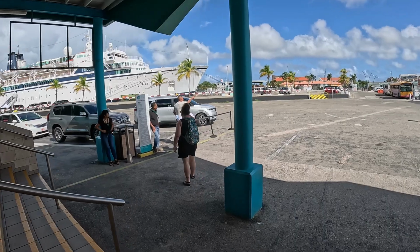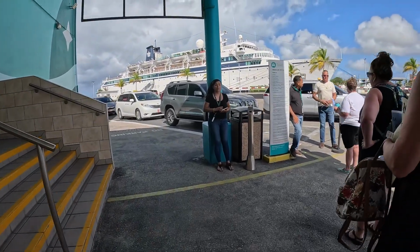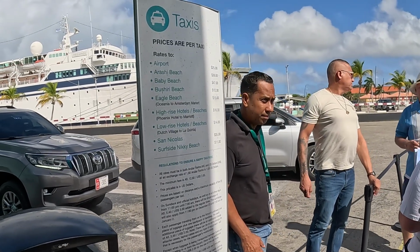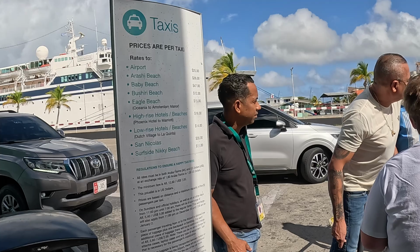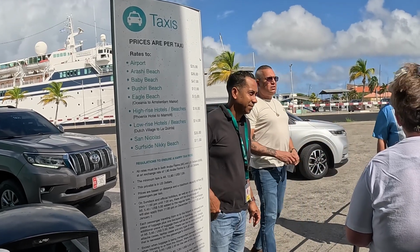They've got a price board here for the taxis, so we can take a look. These are prices per taxi, not per person. So Eagle Beach, high-rise hotels, low-rise, San Nicolas, Surfside, Rodgers Beach, and it's in that parking lot area.